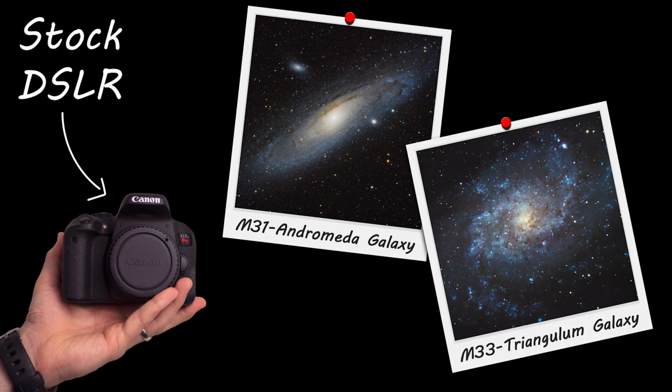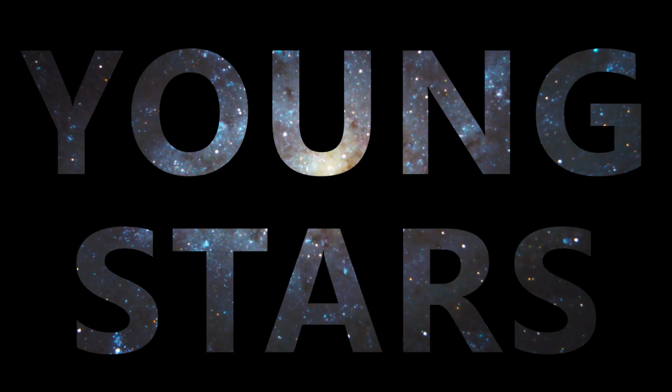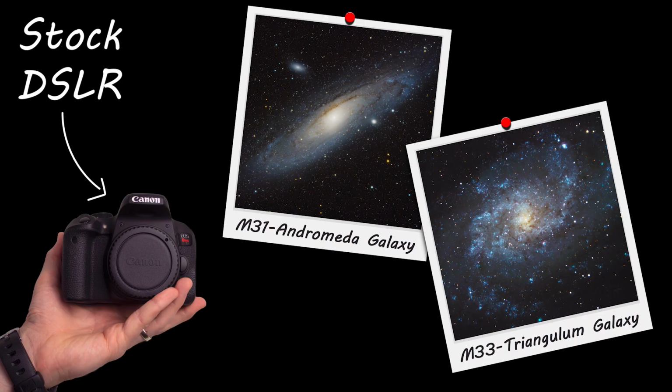For instance, this is how my unmodified camera sees a cornfield, and this is roughly what it would look like if my camera was more sensitive to those near-infrared and infrared wavelengths that my eyes can't see. And notice just how much red and pink my camera failed to capture. In fact, when I'm using my stock DSLR to shoot galaxies, I often see bluish colors. This is because of the blue young stars being formed in these galaxies. So expect photos like this.